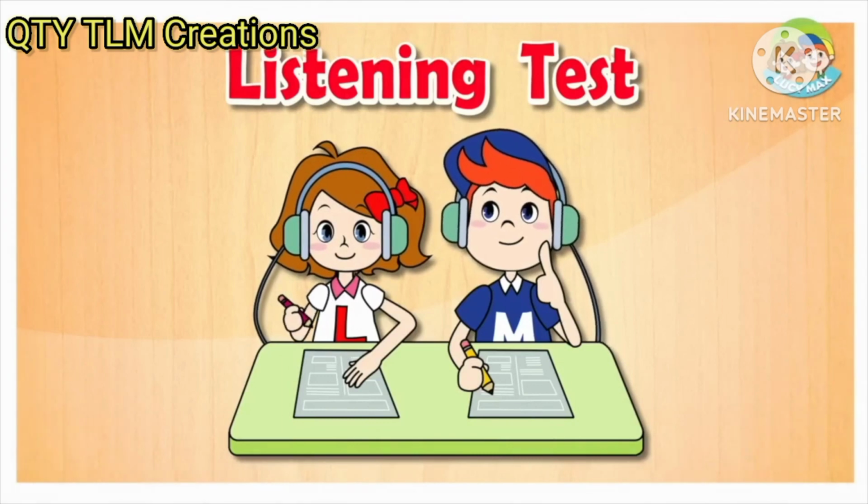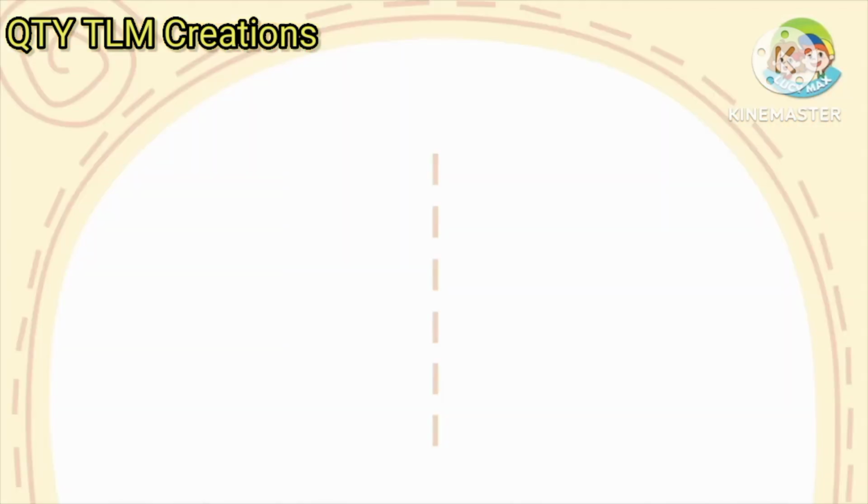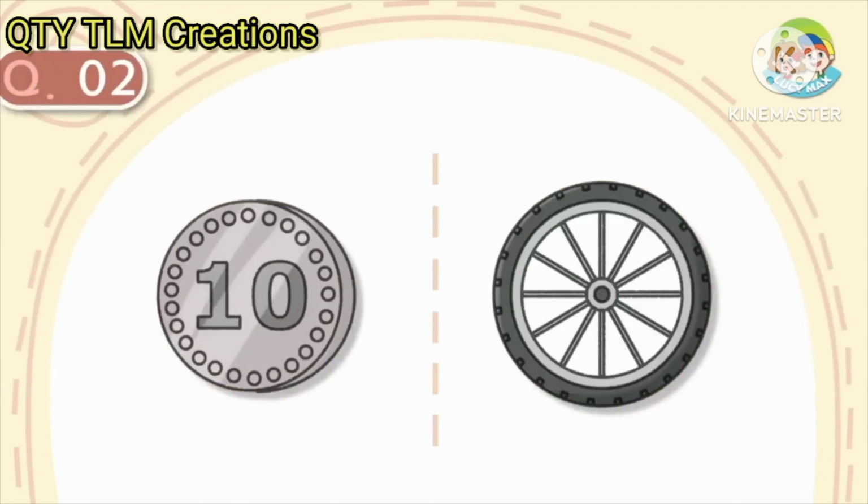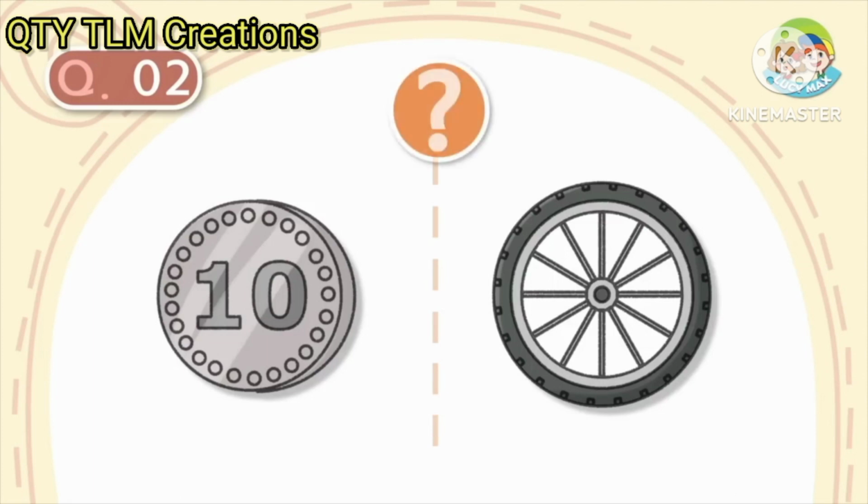Listening test. Question number 1. A man wears a backpack. He walks up the mountain. Question number 2. It is round. You save it in a piggy bank.